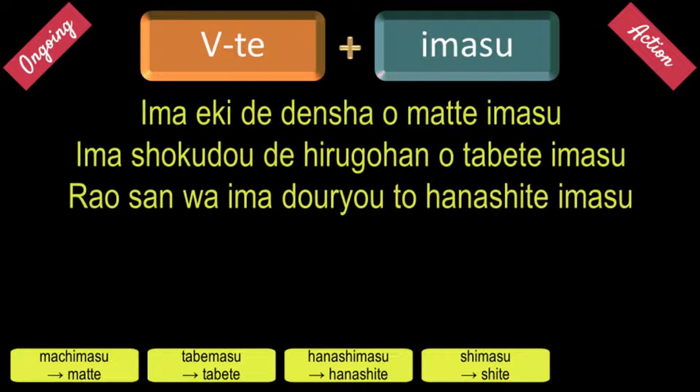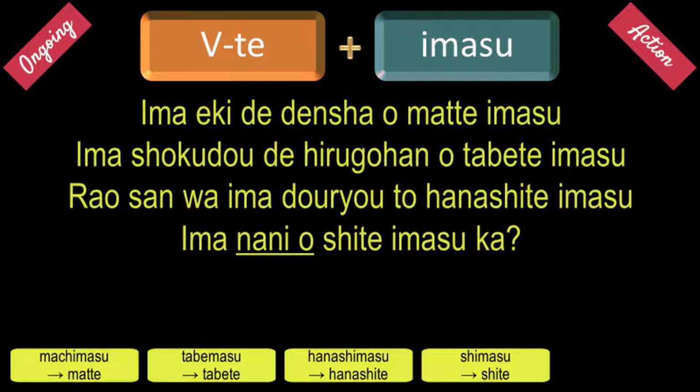You know the word shimasu, which means to do. Its te form is shite. By adding imasu to it, we will get shite imasu, which means doing. You also know that ima is now and nani is what. By adding nani o in front of shite imasu and by adding ka at the end of the sentence, we will get ima nani o shite imasu ka, which translates to what are you doing now?